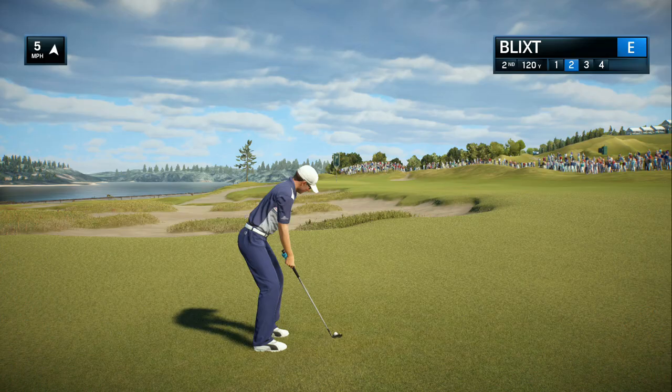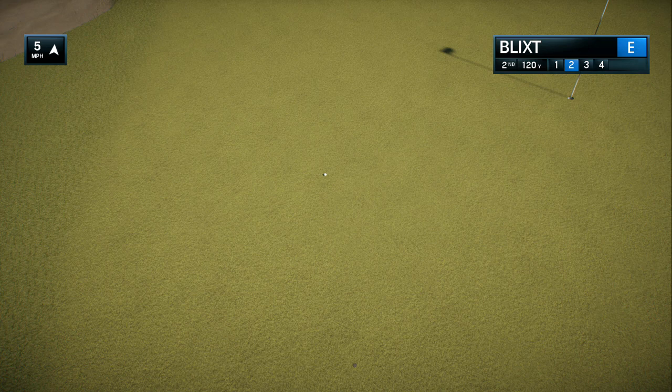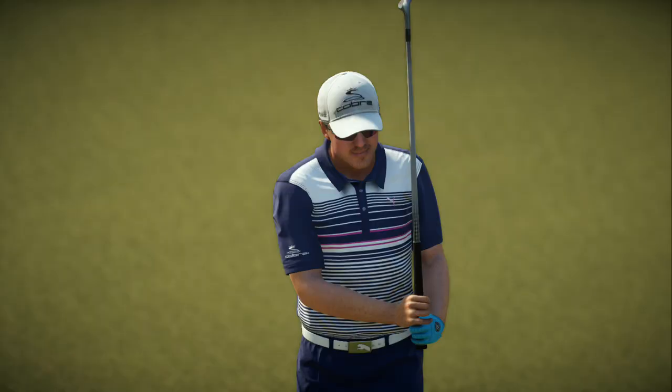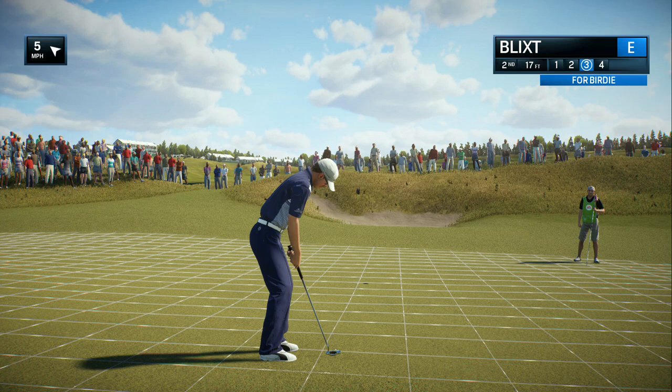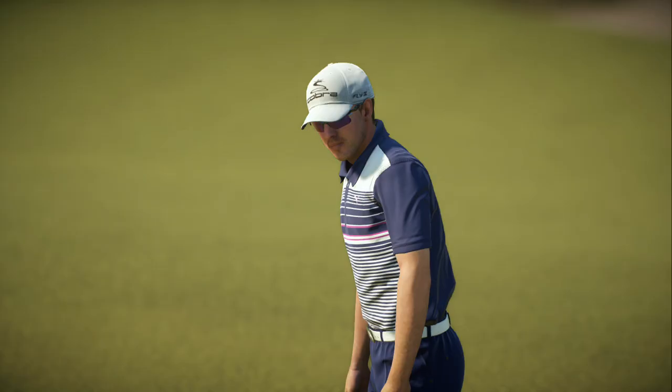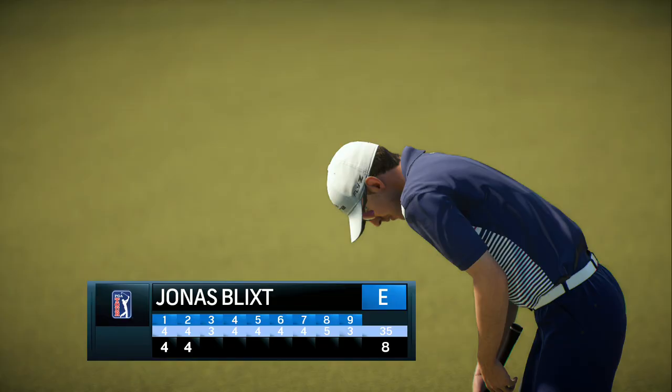Frank, what do you think about this approach shot here at the second at Chambers Bay? If you've driven it down the right side, you have a much better view of this green, better access to it, the flag when it's on the back left. You really want to just avoid that little bunker that cuts in on the right side. And there's a little sort of gut on that left side of the green that collects the ball. It's no snack, though. Ooh, good effort right there. Almost made it. Drops it, and he's at even par.